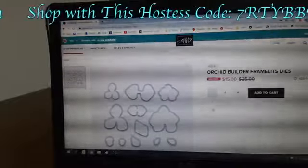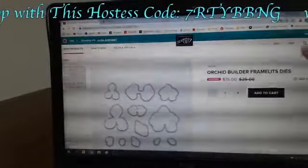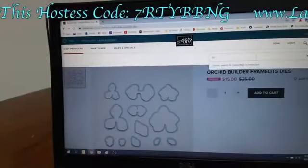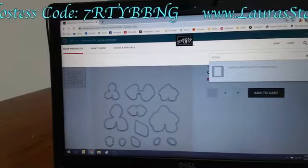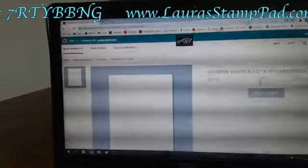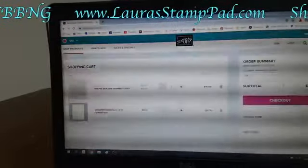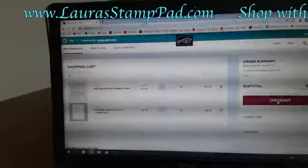And if you have looked in the catalog and you already know your numbers, you can hit this search up here and do, let me see if I can remember a number right now. I think this is Whisper White. Yeah, Whisper White cardstock. So you can just type in the number right there and select that and then add it to cart. And then now I'm done. And so I'm going to go ahead and hit view cart. And I can just check out.